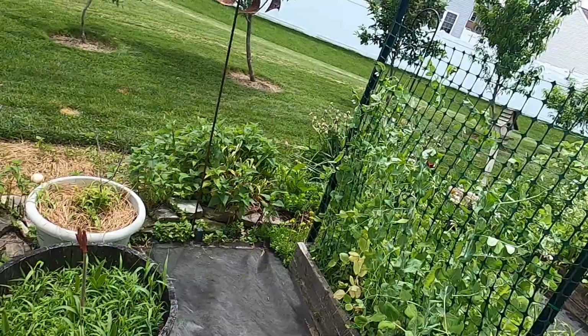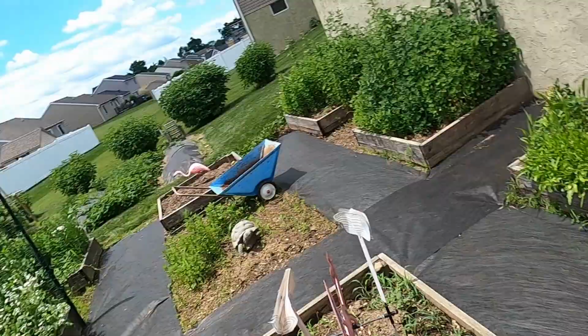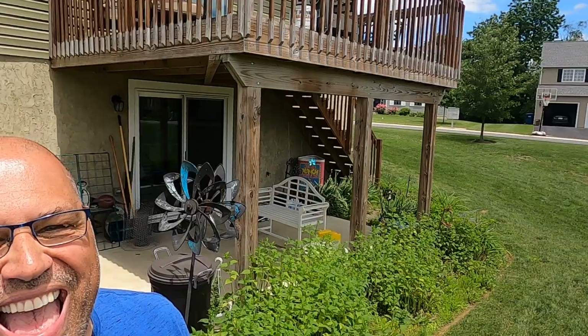Amaryllis is a summer bulb. Look at that. Here comes the sun.